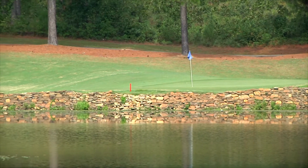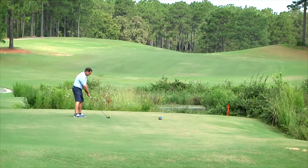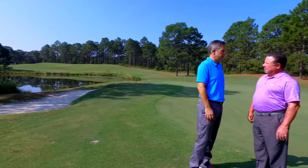It's guarded by a rock wall here with a lake in front of it, and it's a long hole. It's nicknamed the Bear for the Nicklaus heritage, and it was actually rated the number one finishing hole in Moore County by Pinehurst Magazine.